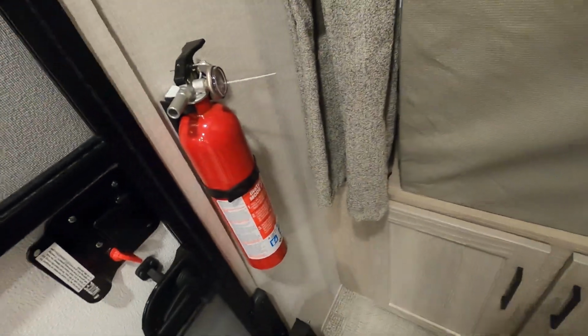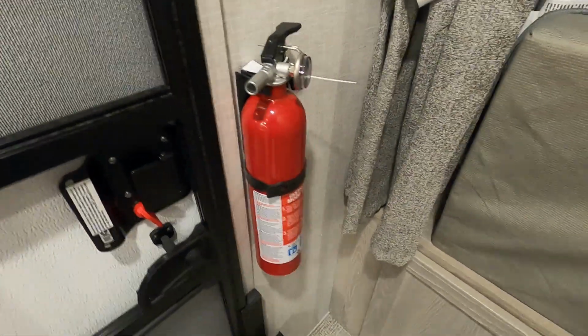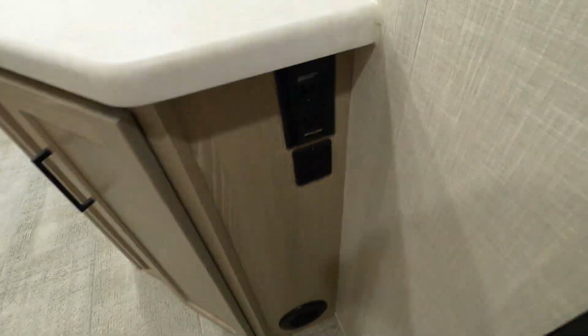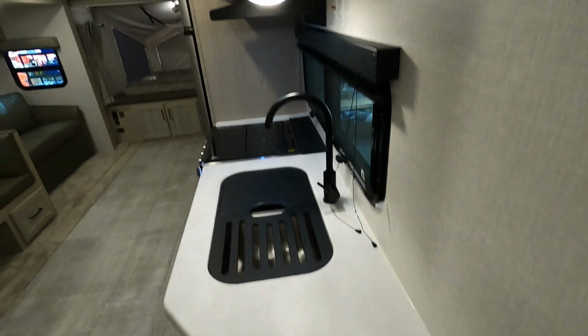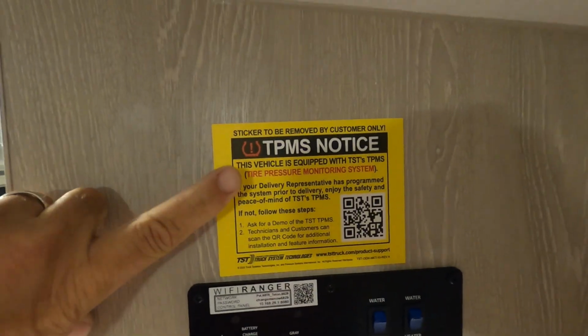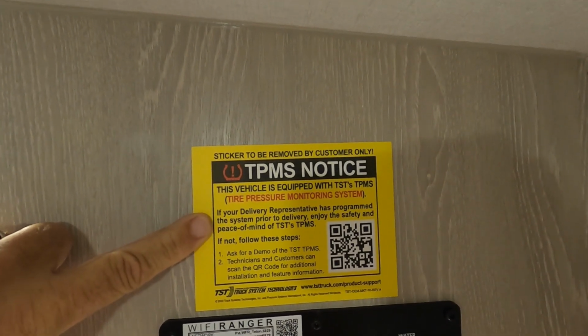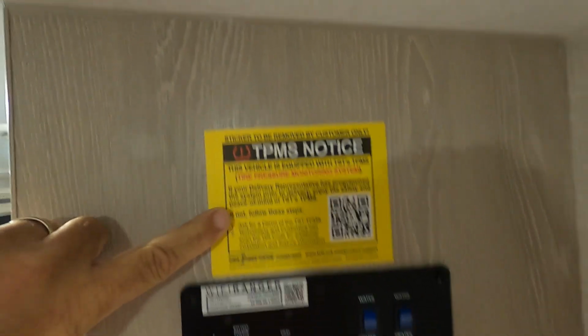First thing I like to point out in any unit when I come in the doorway is the fire extinguisher. Make sure that you and everyone who is camping with you knows that the fire extinguisher is located at the entry doorway. Immediately to our right as we come in is the 110 USBs and our control panel. I'm going to send you a couple of separate videos. There's also going to be one on TPMS, which is your tire pressure monitoring system.